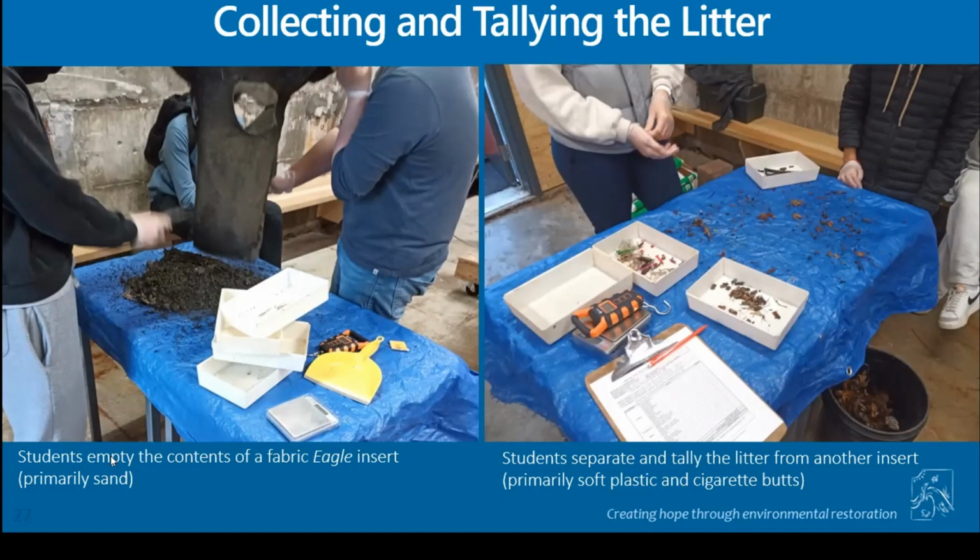So for example, the image on the left is depicting students emptying the contents of one of those fabric eagle inserts. In that case, you can see on the table, it's mostly sand, maybe some gravel, rocks, leaves, but largely sand and maybe a little bit of garbage mixed in somewhere, depending on the site it came from. Then on the right is more the meat or the target that we're interested in. It's the litter, the garbage, plastic, cigarette butts and whatnot.